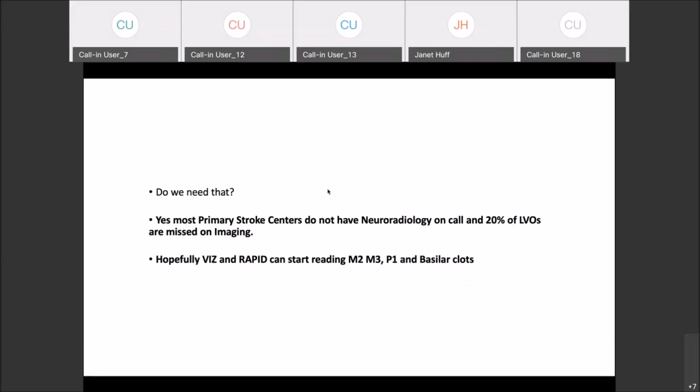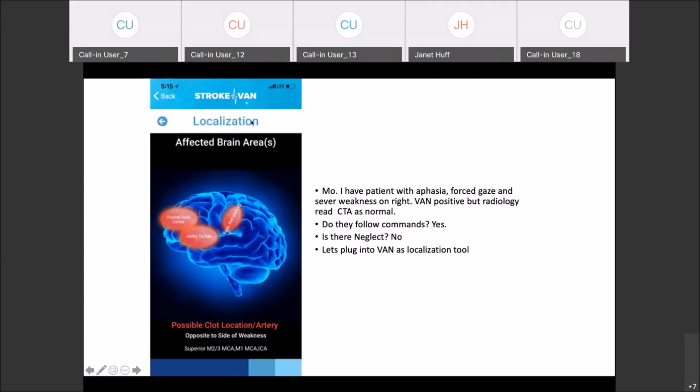There are other things we can do. The problem is, I used to say, well, as long as they get a CT at a primary stroke center, but 20% of LVOs can be missed on imaging. This is the VAN tool that I have, which you can download. If you just look on Google Play or the Apple Store, you can download this and put in the symptoms.